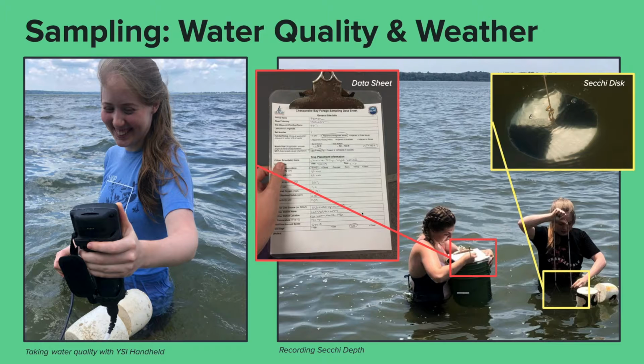These parameters can be measured using a Secchi disc and a water quality sonde. In this photo, you can see me taking water quality data and a fellow intern, Sabrina Tolbert, noting the results. After recording all the data, we, and our citizen scientists, place the traps.